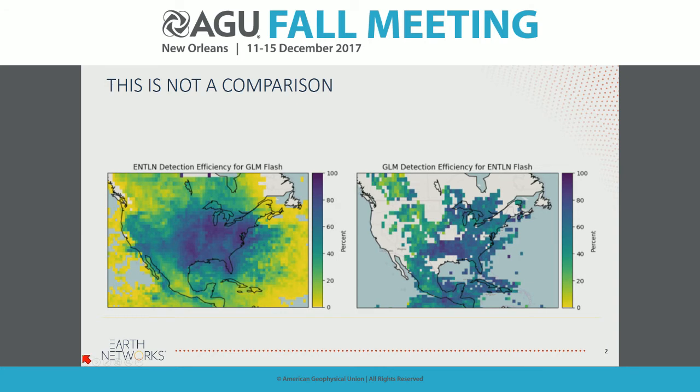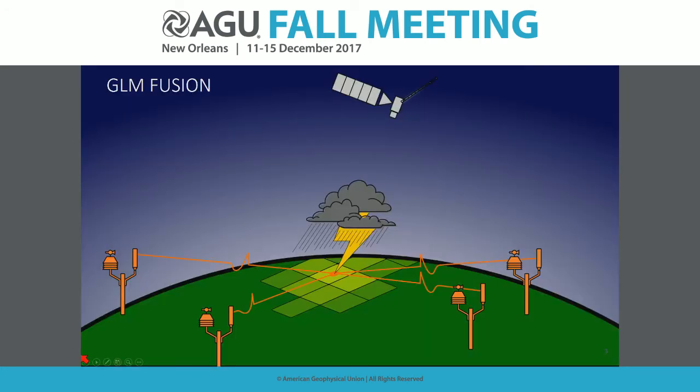We're going to look at these GLM groups. We're going to take a group, and then we're going to assume that the current that is producing the light we're detecting from space should also be producing some kind of electric field spheric, and that hopefully we can actually detect that electric field spheric at a ground station. So we want to put those two things together and see if we can say something more about the group that we are looking at. So why would we want to do this?